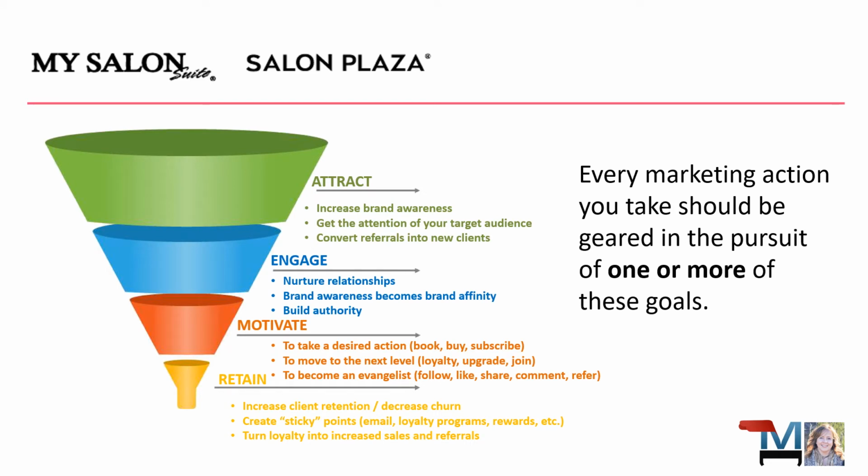And now, just before we jump right into the marketing guide itself, I want to go back to something we talked about last month, which was the 4 pillars of marketing. And every marketing action that you take should be geared in the pursuit of one or more of these goals. And these 4 goals were to attract, obviously to attract new Salon Suite clients, to engage, which could mean to nurture a new client relationship along, or nurture an existing client relationship along, to just get the general attention of your target markets by providing really good, persuasive, and interesting information, and so on.